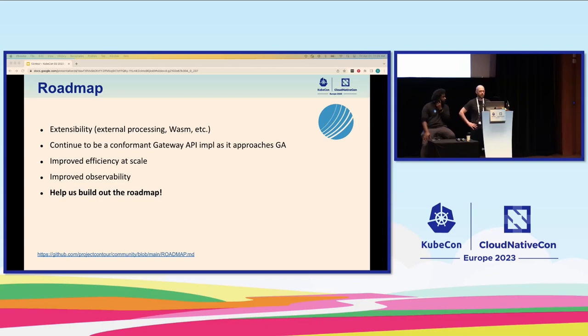Next up is improving our efficiency at scale. Contour is already run at large scale, and probably many of you are running it in large clusters. We do think we can make some additional improvements in terms of optimizing memory and CPU utilization so that it can be as efficient as possible. We have some ideas here for improvements, and we'll look to work on that later in the year.